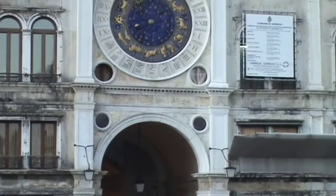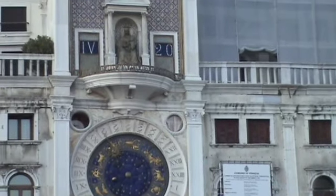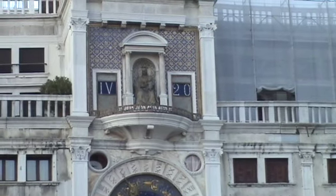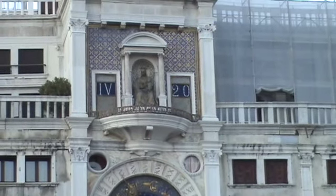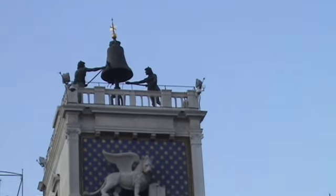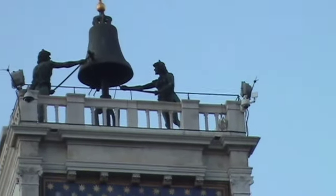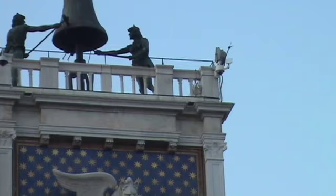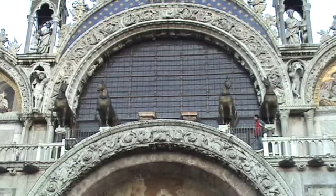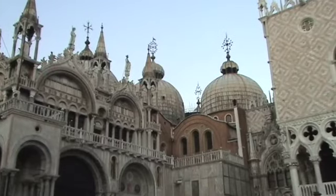This tower that I've focused down on, part of this whole complex of 16th century office buildings, is called the Clock Tower. Notice the digital clock right there. At the top is the interesting part. Apparently on the hour, these two male statues, clapper statues, will whack that bell. So hopefully tomorrow I'll get to hear that. The famous bronze horses.